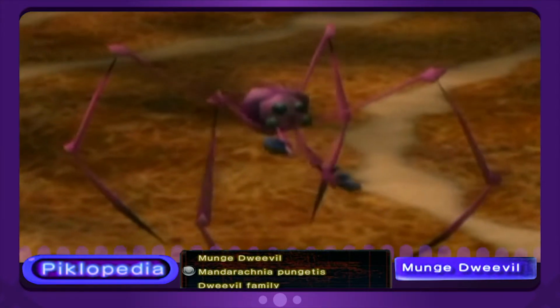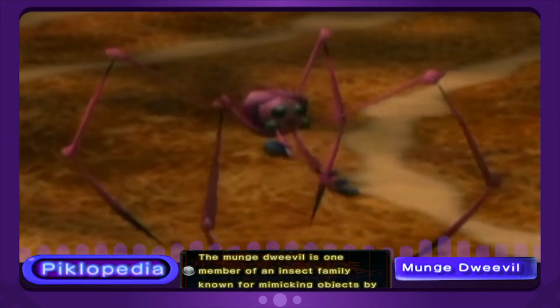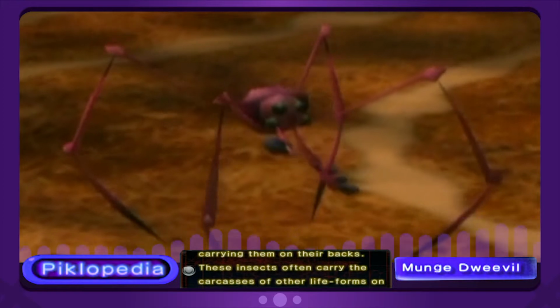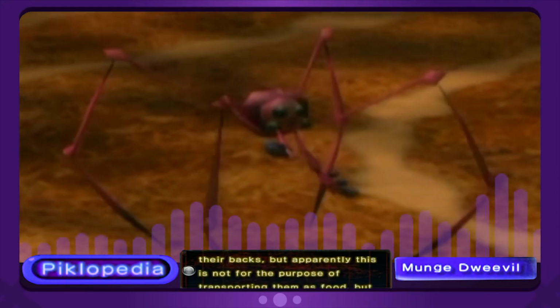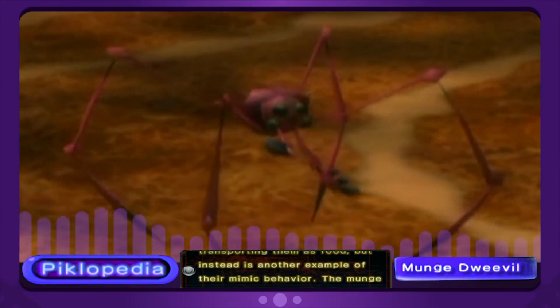Munge Dweevil. Dweevil family. The Munge Dweevil is one member of an insect family known for mimicking objects by carrying them on their backs. These insects often carry carcasses of other life forms on their backs, but apparently this is not for the purpose of transporting them as food, but instead is another example of their mimicking behavior.